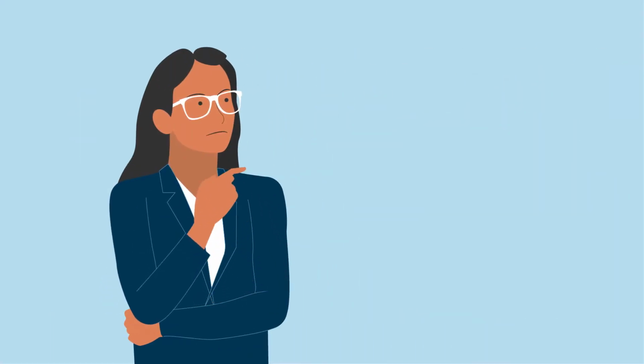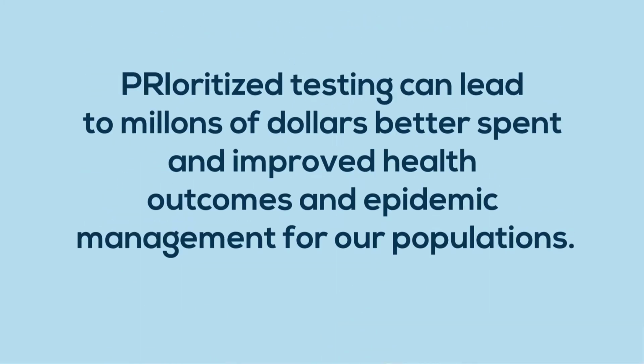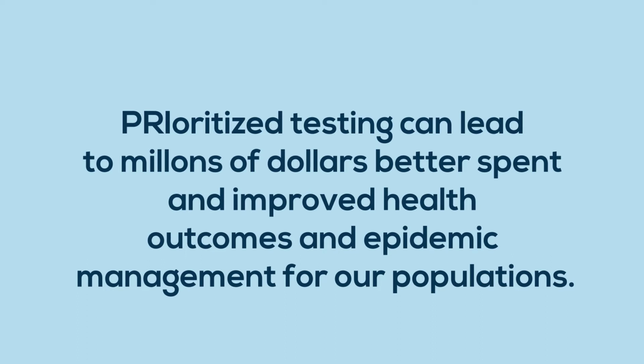While ineffective strategies can lead to wasted resources and continued spread, prioritized testing can lead to millions of dollars better spent and improved health outcomes and epidemic management for our populations.